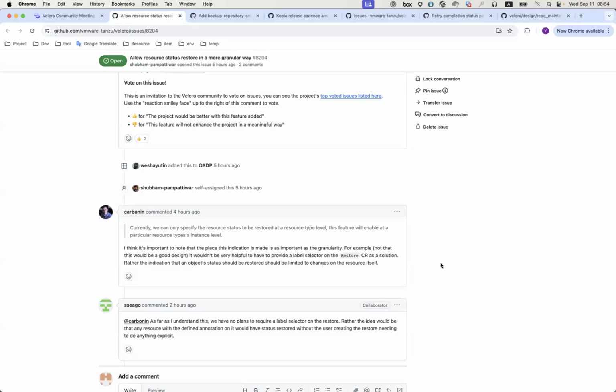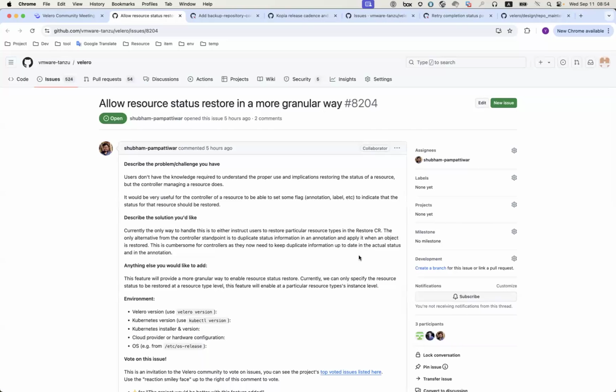Yeah, I think that makes sense. I'm guessing this is something we'd think about in the 1.16 timeframe. Yeah, it's a new feature, so obviously it wouldn't be a bug fix, and it's too late for 1.15. But it seems like a pretty straightforward feature. We should be able to do it in the 1.16 timeframe. Please add it to the 1.16 milestone. Yeah, that's what I was going to say.